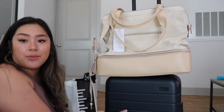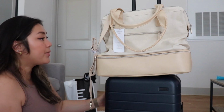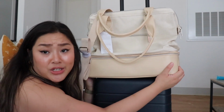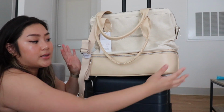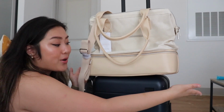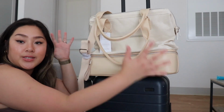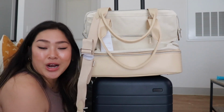I think the color still matches beige, navy, it still looks good. And so that is how it looks. It fits right on top. I'm so glad I got the mini one instead of the original one, because the big one would probably be hanging off on the sides here, which is not terrible, but I think this just looks better and is more efficient to travel with.